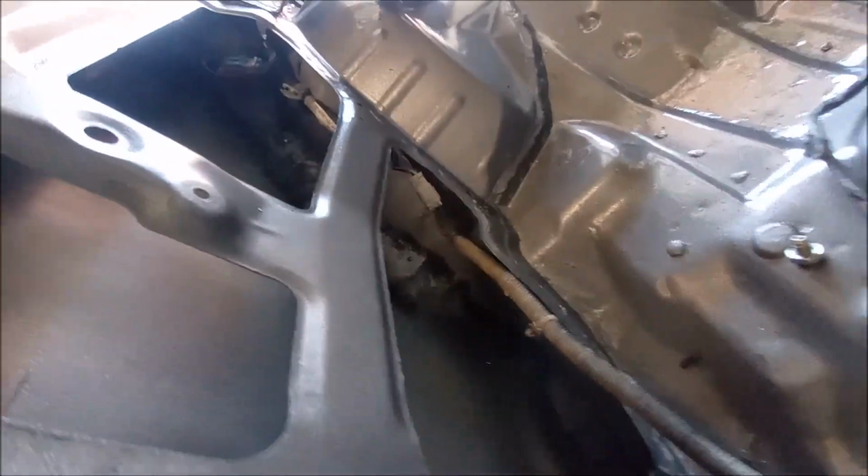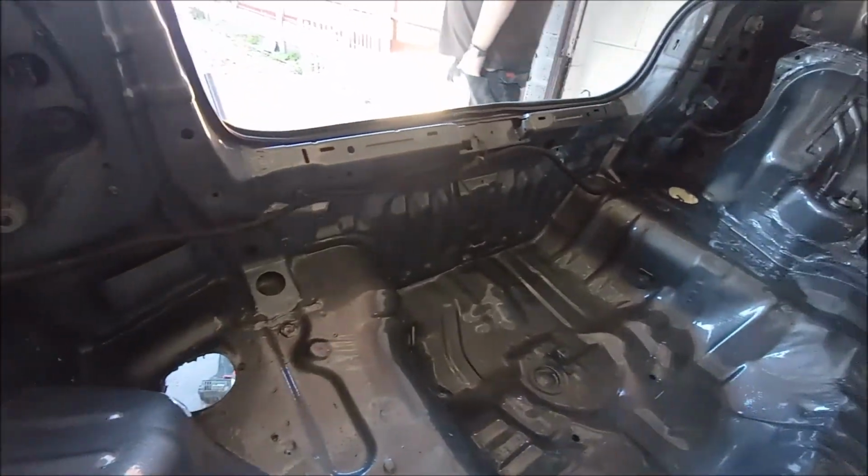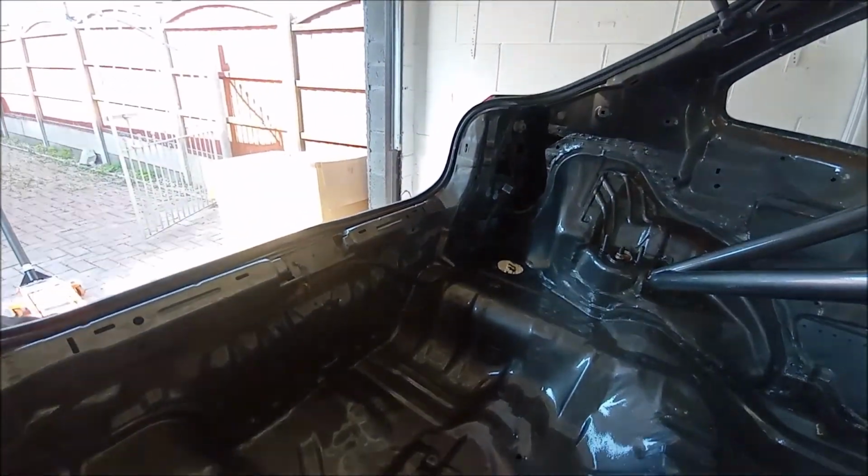That splits off, goes to the fuel tank, that bit there. This bit goes on the inner wing. Comes round here, into the rear lights there, along there, and into the rear lights there. So another job done. So cracking on.